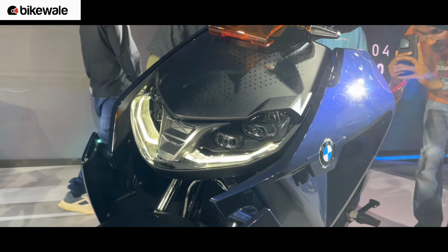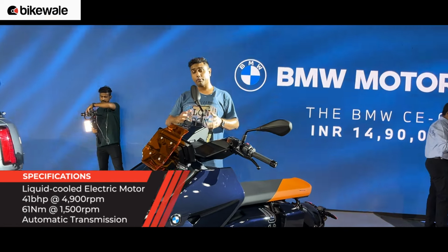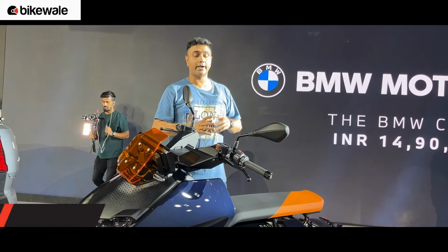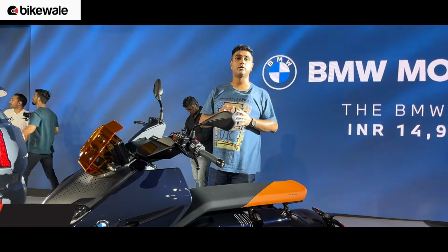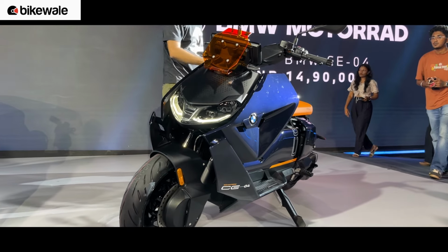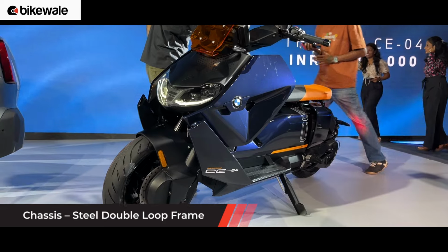Okay, let's get to the specs now. It's a pretty powerful motor, 15 kilowatt. It propels the scooter from 0 to 50 kilometers an hour in 2.6 seconds and hits a top speed of about 120 kilometers an hour. It has an 8.5 kilowatt-hour battery and can cover about 130 kilometers on a single charge. As for the charging time, 0 to 100 will take a little over 4 hours if you use the standard charger, but if you use the fast charger, it takes about an hour and 40 minutes.